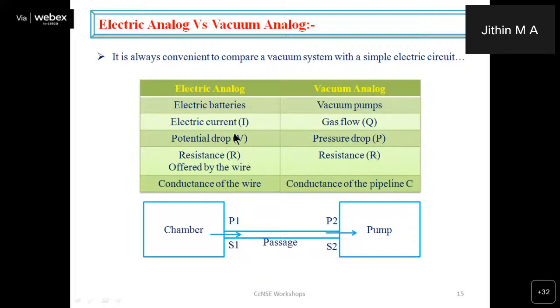There will be a potential difference for the current to flow, there will be a pressure difference for the gas to flow here. Okay? Then there will be a resistance by the wire in the battery circuit. Here again, the resistance will be there in the pumping line. But always we will talk in terms of conductance, nothing but 1 by R, okay? Conductance of the pipeline. So this is the conductance we talk about in the vacuum system, but we will come to that later in the next slides. Okay? So this is just for comparison of electric analog and vacuum analog, just for easy understanding.